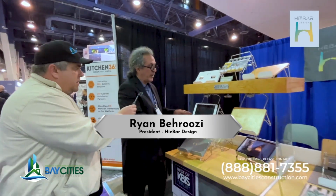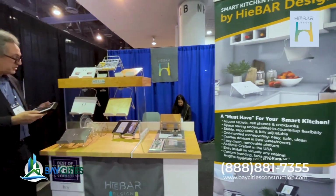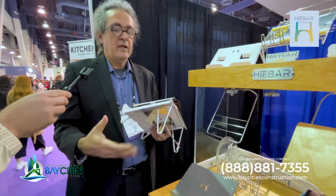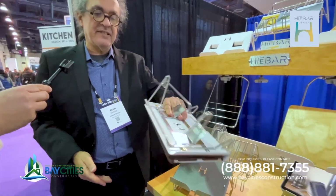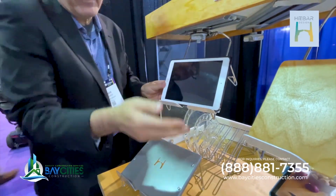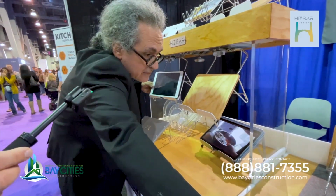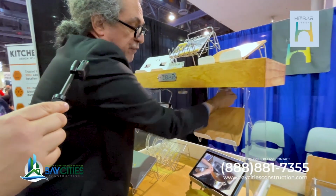What we have here is a way to connect the home to the kitchen. You want a connected kitchen? You do your recipes, you use your tablet or your cookbook. You come in, you put your tablet on the pallet. It stays on because of your thumb. Tilt, swivel, and depending upon how we mount this under cabinet bracket, you can slide it from side to side. We also have it going front to back.